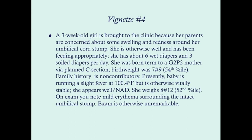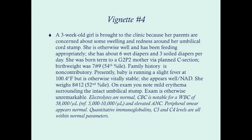She hasn't had any other infections. She's growing fine. And so what's going on here? Well, we're going to do our investigation starting out getting blood work. Anytime you've got a baby with a fever, you should be getting blood work, at least a CBC. Electrolytes are normal. CBC is notable for a white count of 58 per microliter.